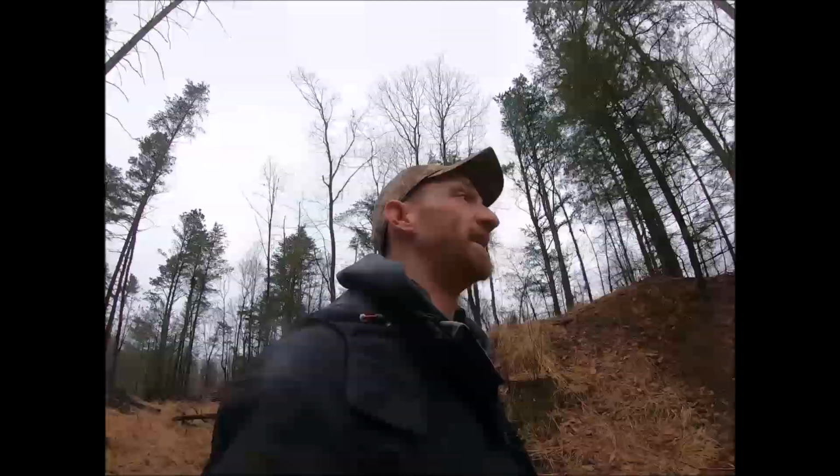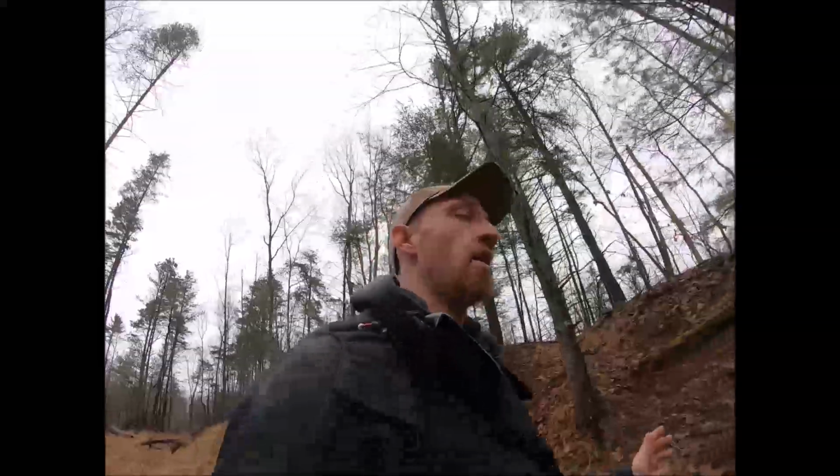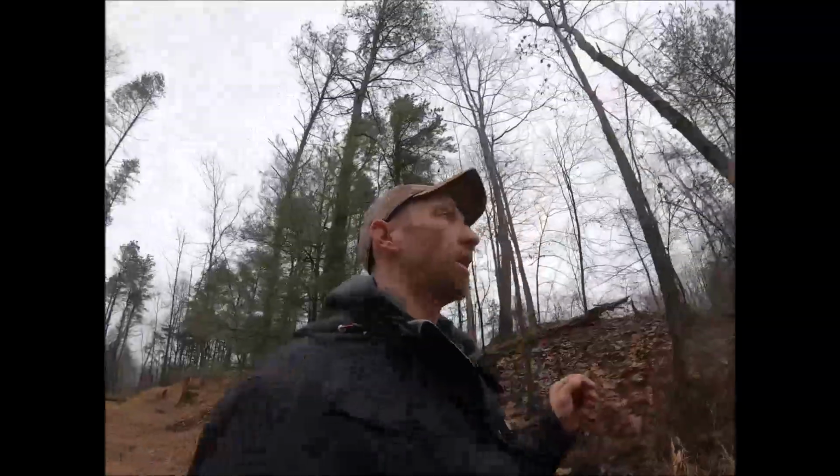Crazy stuff, man. So I just wanted to show that this is only, we finished cutting here March of 2018. So that'll tell you how fast it'll come back. And this is strip mine ground, so it's not desirable dirt at all.